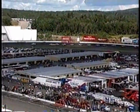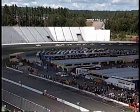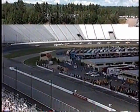Getting set to go green. Trucks one lap down on the inside, that includes the 93 of Wayne Edwards and the 00 of Ryan McGlynn. Still 27 trucks on the lead lap.